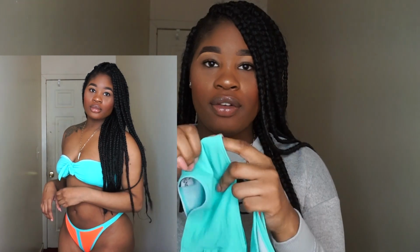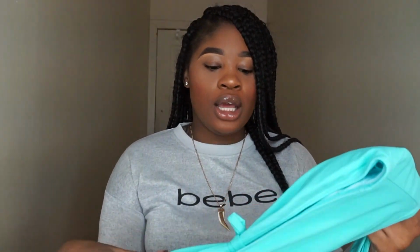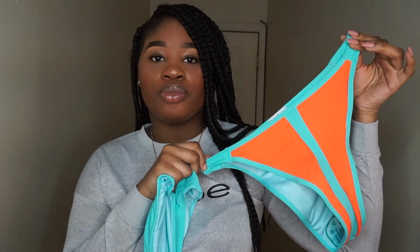Like I said, this is a large. So all I would really have to do is take in a little bit, probably on the back of this, because it stretches, so it kind of falls. Like if I'm walking, it'll fall, and I don't want my nipples out, obviously. So yeah, I definitely like the quality. The material is pretty good. It doesn't feel cheap. It doesn't look cheap at all. And I've been liking a lot of orange lately, so I've been getting a lot of stuff that has orange in it. So this is how it looks.